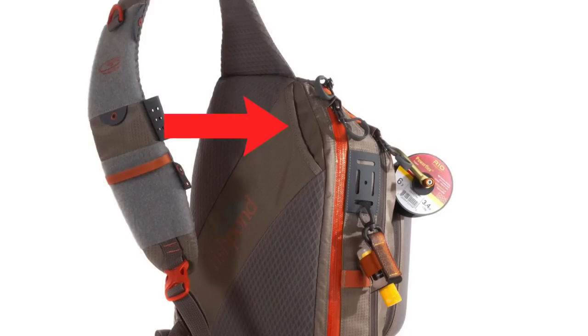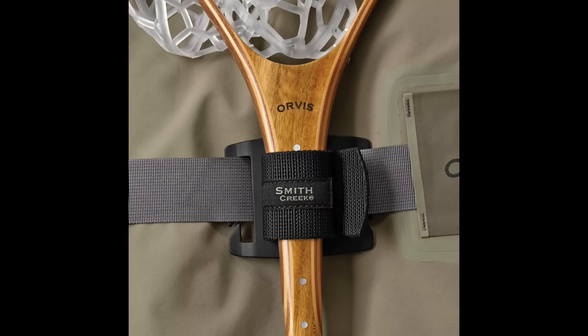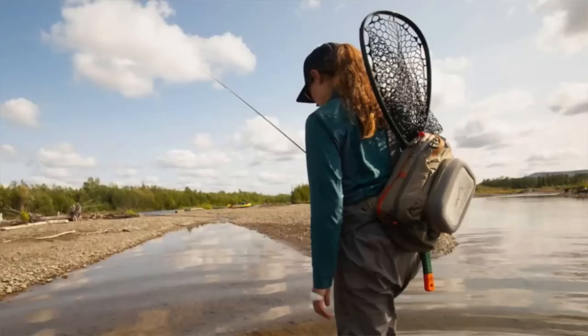There are lots of ways. Some packs have integrated net holders. You can hang or clip your net from your pack. You can get a holster for your belt. There are these magnet things that suck because they come apart all the time. There are lots of ways to carry your net, but we need to take a moment and talk about this guy. Wade fishing with a giant net stuck in your pack.